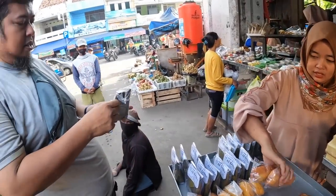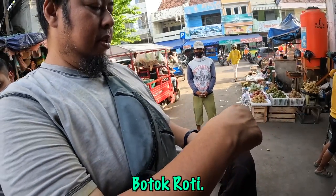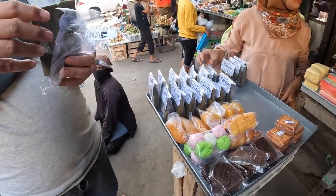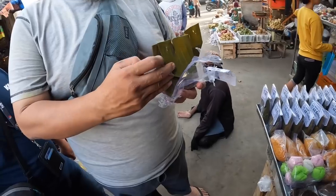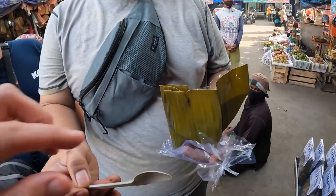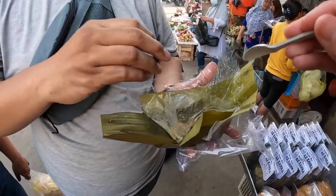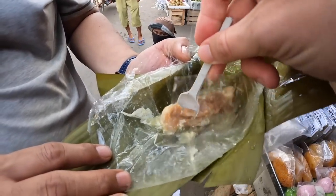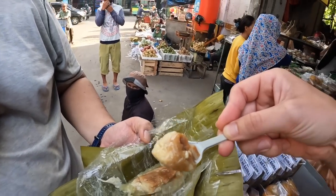This is the one to try. This is a special one? A specialty from Cirebon, called botok roti. Oh yeah, a little steamed like rice flour. We had this in Vietnam. A little spoon. Yeah, they really put it in there. Bread, coconut milk, a little egg, a little pandan, a little sugar. It's kind of more like a flan. Bread and butter pudding. Yeah, Cirebon bread and butter pudding.